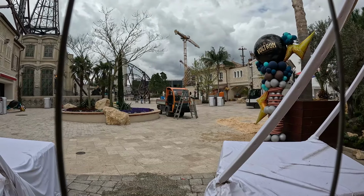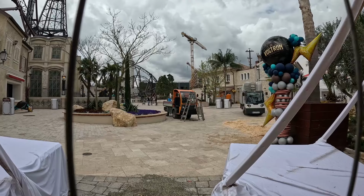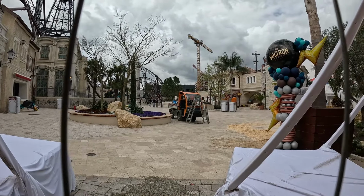They recently held a staff day where Voltron opened for all of the staff members for Europa Park, and if you've seen the video on TikTok, everyone was just squashed together. Just trying to sneak a peek through the window at all the merch. You probably won't be able to see it on the GoPro. I'll give it a go.